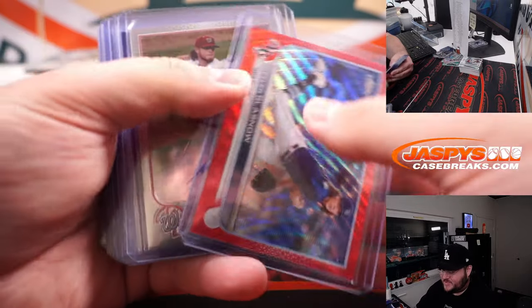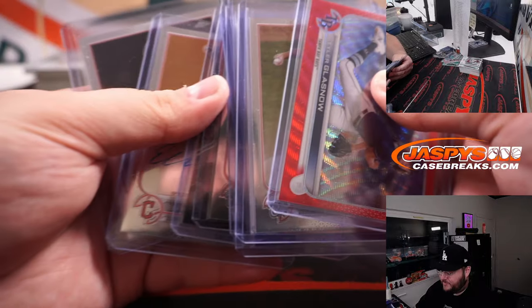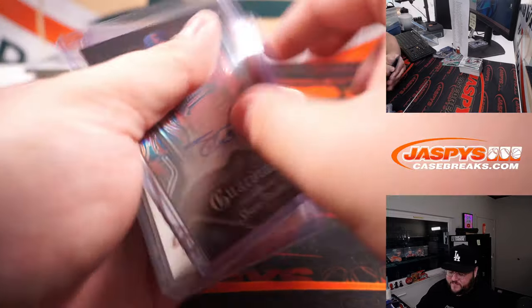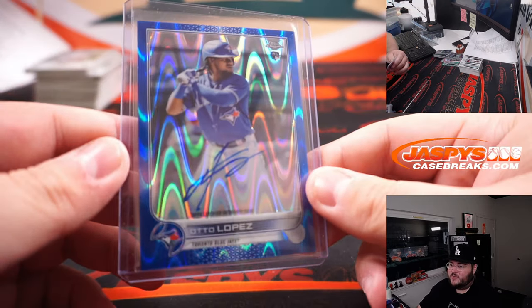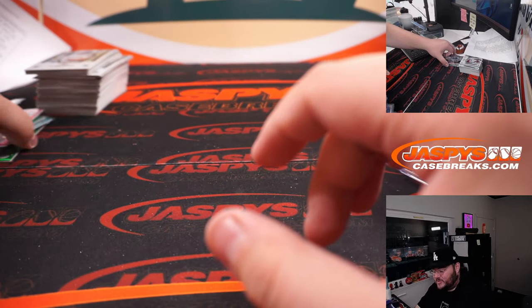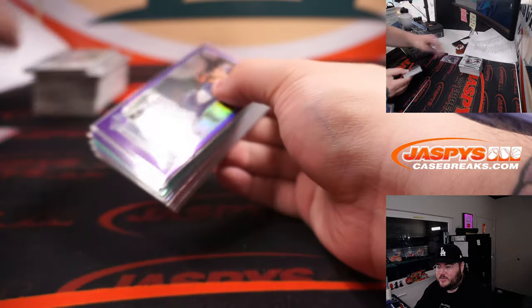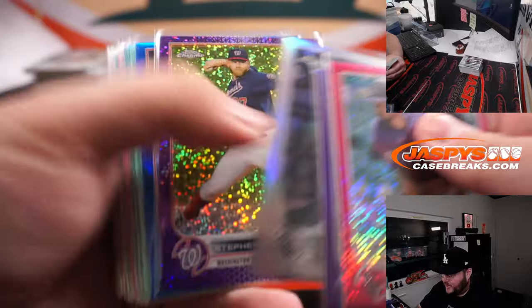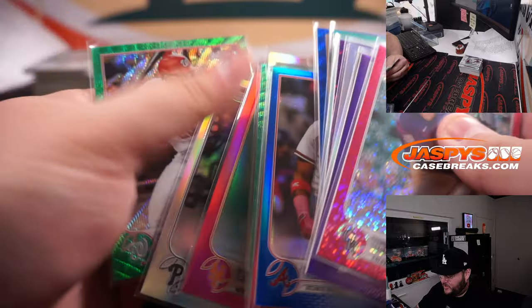Red Tyler Glasnow, Gabriel Arias purple speckle auto, Shane Bieber pinstripe out of 99. It's a nice one there. And the Stuart Fairchild, and our first auto, literally and figuratively, Otto Lopez, blue wave. Nice. And then the parallels as well. We got some parallels here that will get top loaded at a future time, along with all the inserts and hypers of rookies and big names that we like to sleeve up, knocked out by our sorting and shipping team.